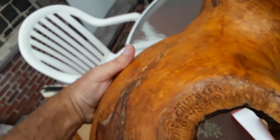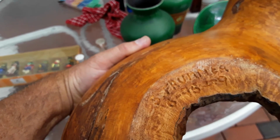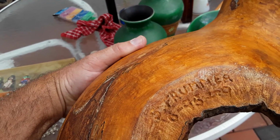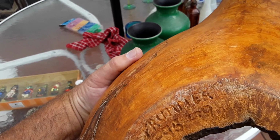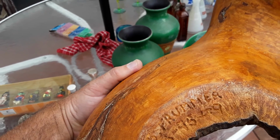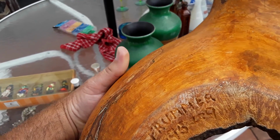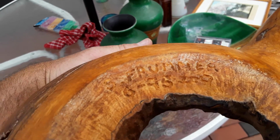And I didn't even look at it hard, but I noticed it is signed on the bottom. Now, I'm not really sure of this name. I believe it says S-F-R-U-I or M. Frumer. It might be Frummer, F-R-U-M-M-E-R. Alright, just keep focusing on it. I'm doing it at different angles.